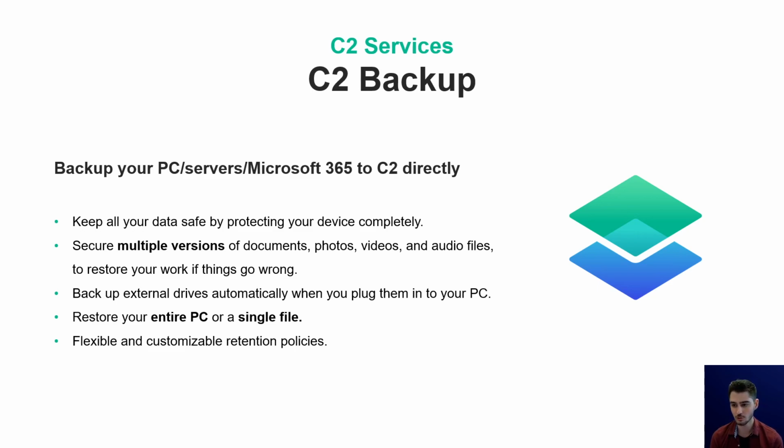You can secure multiple versions of documents, photos, videos, and audio files to restore your work if things go wrong. Plus, you can even back up external drives automatically when you plug them into your PC. So C2 Backup also uses incremental backup technology, which reduces the size of your backups and speeds them up. It also supports military-grade encryption technologies to ensure that your data is protected. And once you create your encryption key, no one can decrypt your data without that key, not even Synology. And then in the event of a disaster, C2 Backup offers granular restoration options, allowing you to restore entire devices with bare metal recovery or individual Microsoft 365 objects with file level recovery.